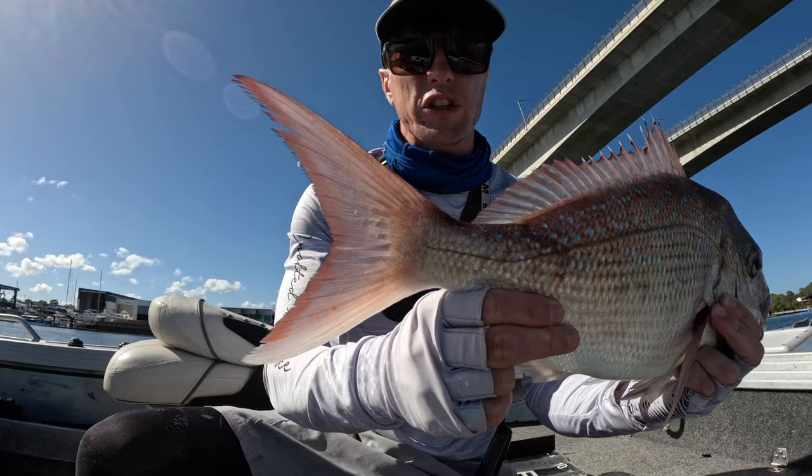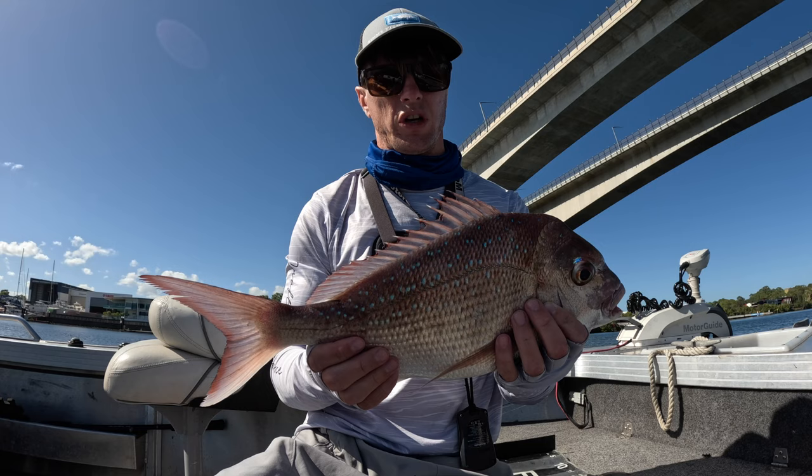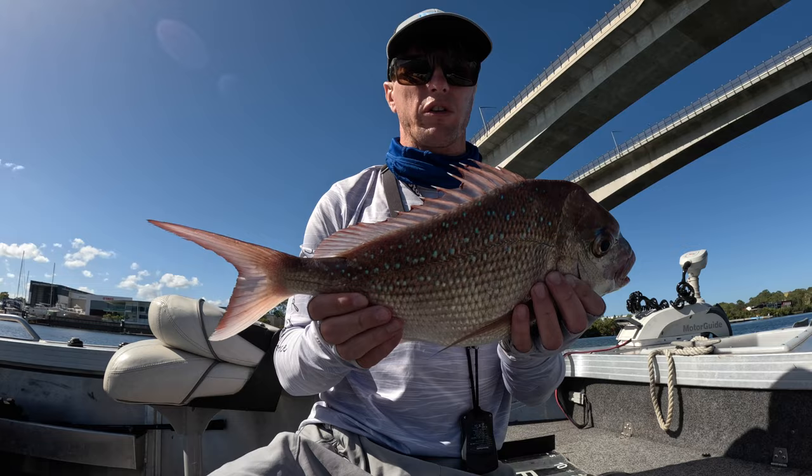All right guys, first fish of the day. It's a lovely 48 centimeter snapper, really thick, healthy fish. Just took him vibing off some of these deep gravel beds that are up underneath the Gateway Bridge here. So that was really, really good to see, and he fought really, really hard. So hopefully I can get a couple more of these things. Anyway, I'll let him go.